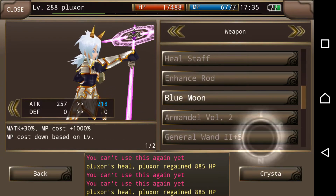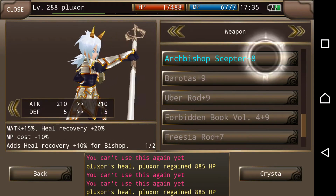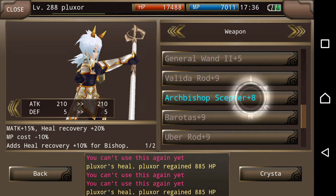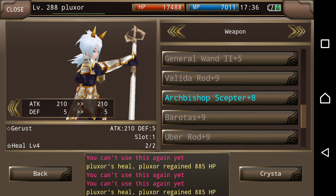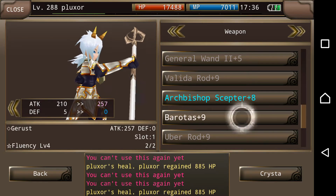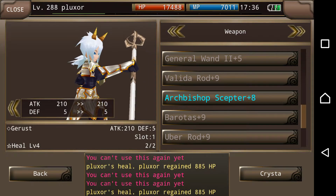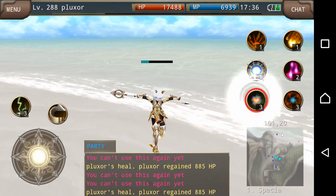Next rod that we have is Archbishop Scepter. Magic attack 15%, heal recovery 20%, MP cost -10%, adds heal recovery 10% for bishops. So this is a bishop's rod, definitely. The attack is 210. On the Barotas, the attack is 257. The Archbishop rod looks like this.